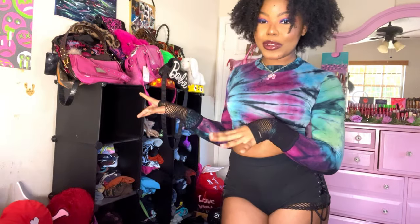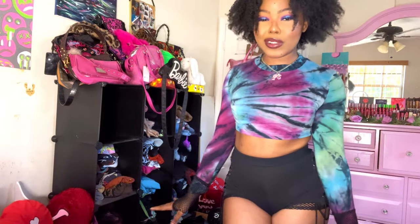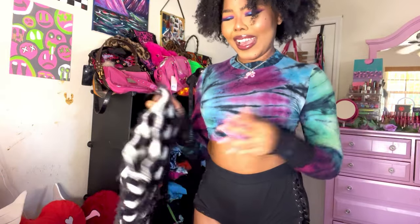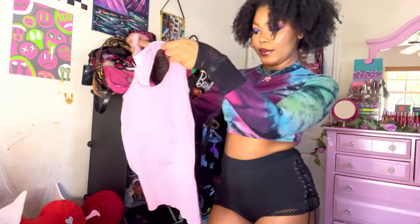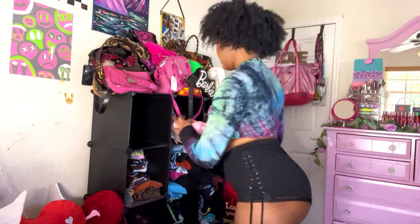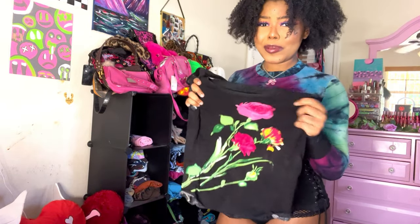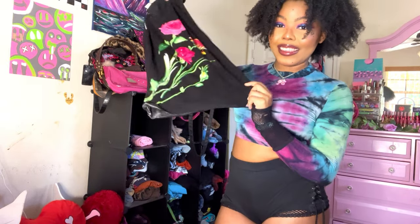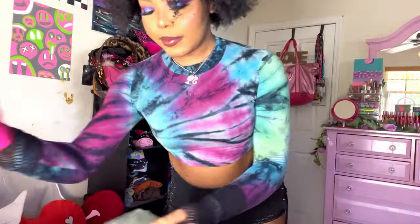Now it's empty, so we're gonna go through what I'm keeping and then what's a maybe. I love this top so freaking much, especially because it's reversible, so you get two tops in one, and I have to keep that. I don't know why I love this top so much, but it's so thick and is obviously vintage and I just love it. I'm not really a floral type of girl, but this one just got me.